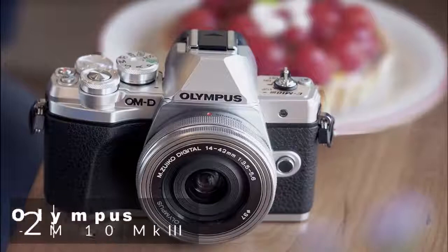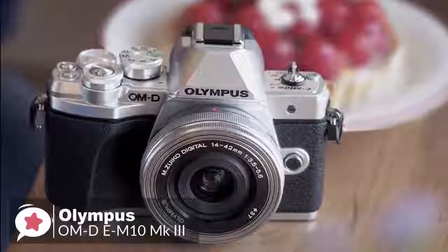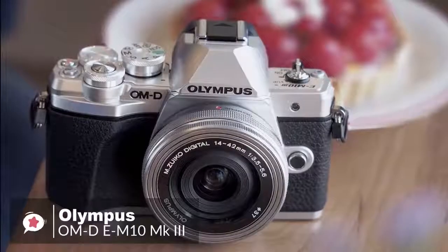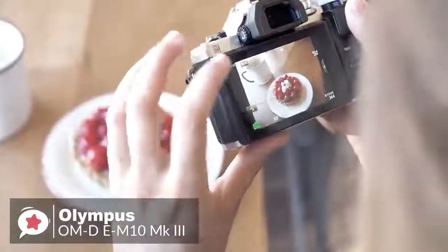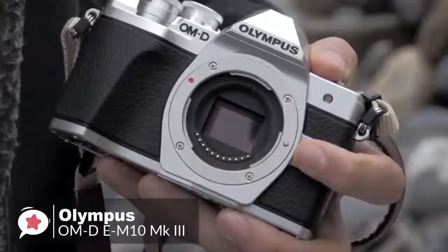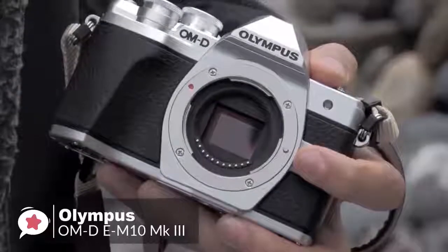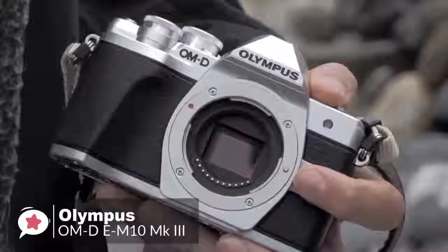At number 2 is the Olympus OMD EM3 Mark III camera. The Olympus EM3 Mark III is a retro-styled camera that is decidedly forward-thinking. It has been specifically designed for people who love photography and need the perfect system to get started. Design-wise, the EM3 Mark III is available in black or a silver and black combination for that extra retro finish.